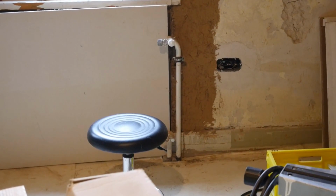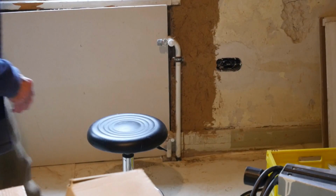The first thing that has to be done is the baseboard has to be cut. I have the drywall, the gypsum board or whatever it's called. I have it cut, but I have to cut the baseboard down there at the bottom. And I have a little saw that I'm using to do that. It's very noisy.